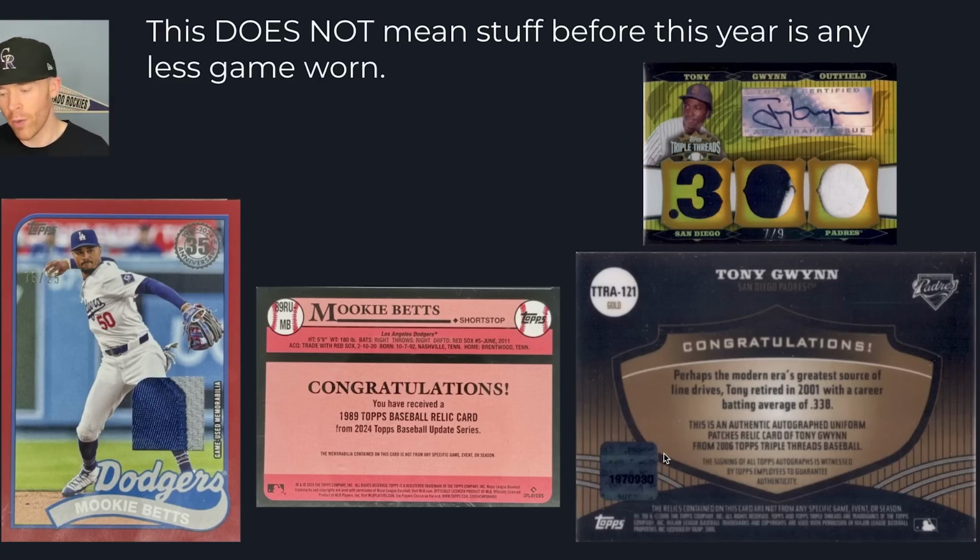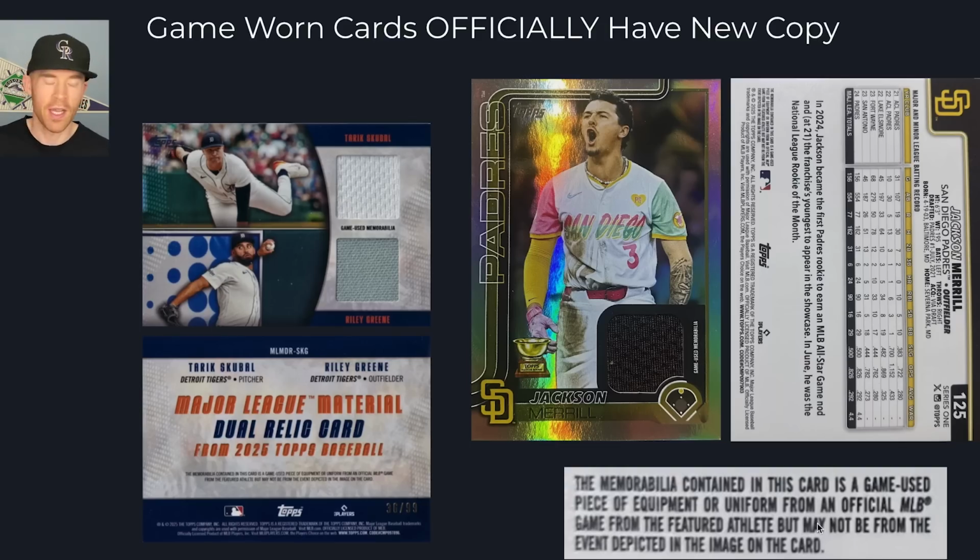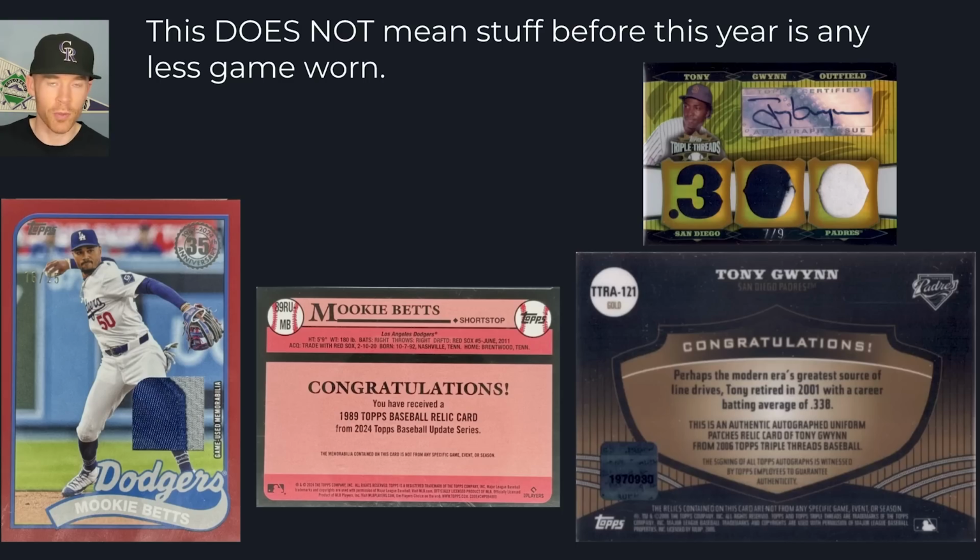This goes all the way back to 2006 at least. Here is a Tony Gwynn autograph patch card from Triple Threads. You can see that right here: the relics contained on this card are not from any specific game, event, or season. Those are still game used. It's just now Topps has updated it, and I think it's a really great change. It'll be less confusing for those that don't know what this means, but that does not mean that the old ones should be worth any less.